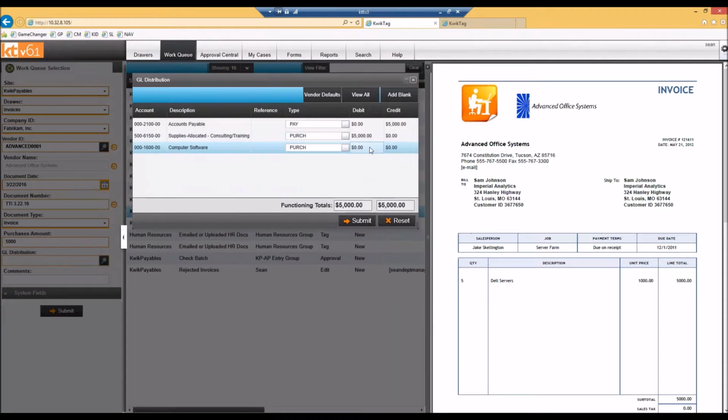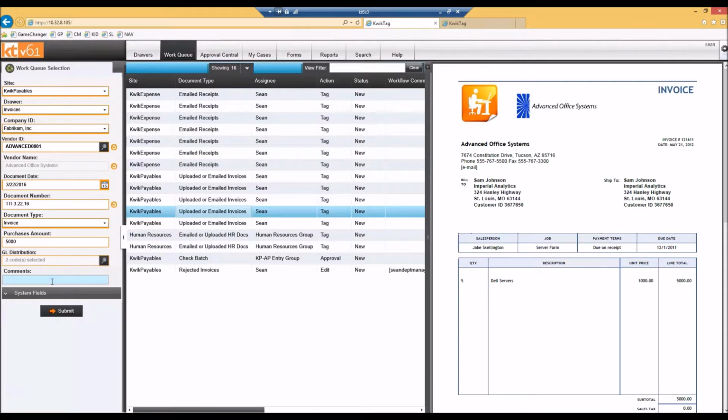You can come over here and adjust the amount if you need to, start to allocate this across multiple lines. So there's lots that we can do here. Again, I'll keep it high level right now, but I have this coded with the standard defaults. I hit submit and it drops those in. So I'm choosing to go ahead and GL code it here in the first step, okay?